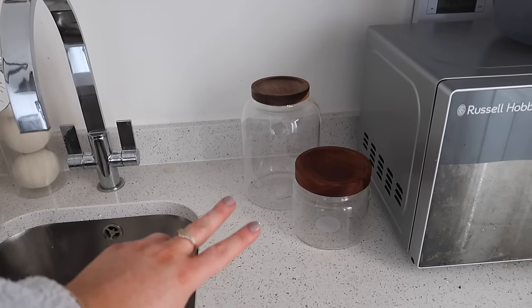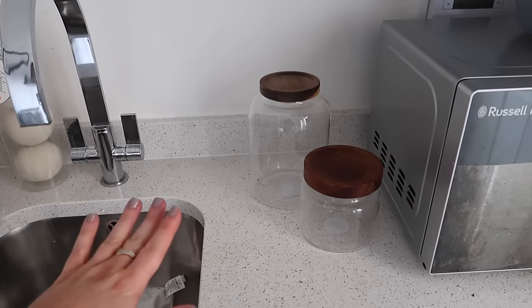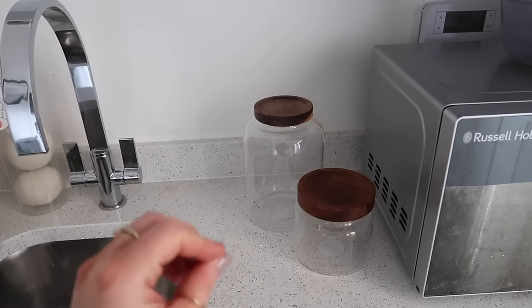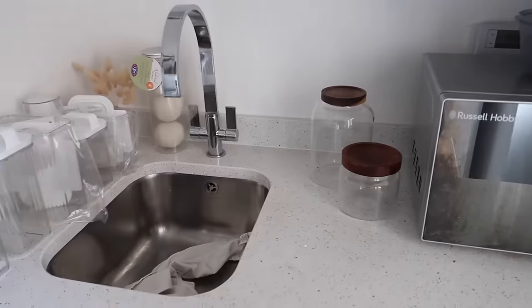I've got these two jars that were left over. I have no idea what I'm going to put in them and I have no idea where they're going to go, but I thought they'd look nice in here because it would pull through from the kitchen.